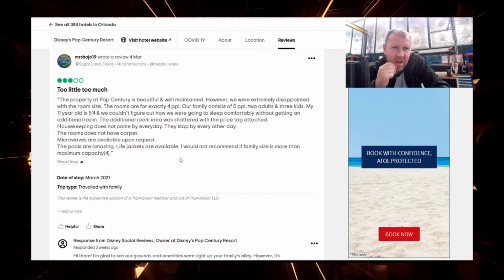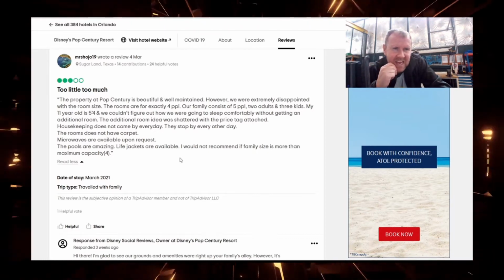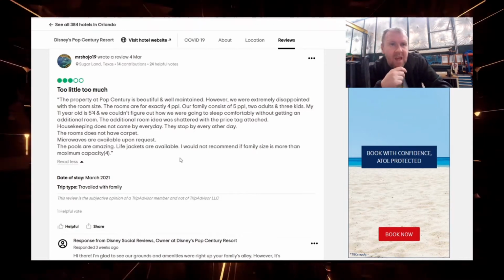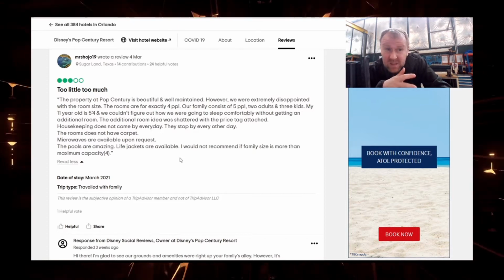The additional room idea was shattered with the price tag attached. Housekeeping does not come by every day. That is because of COVID, everyone. They stop by every other day, but still good.